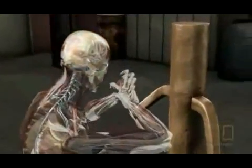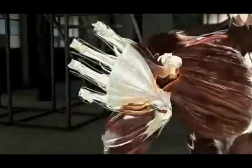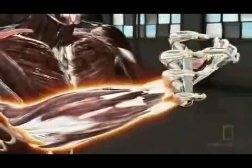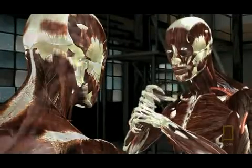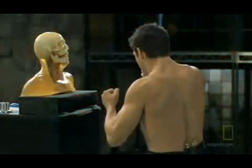To perform the tiger claw strike, fingers must be solid, like claws. Because there are no muscles in human fingers, most of the work is done by the arm. With the right training, the fingers are capable of actually tearing into flesh, similar to the claws of a tiger. It's a devastating technique.